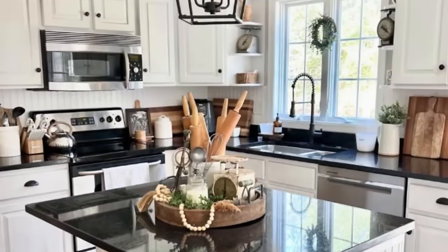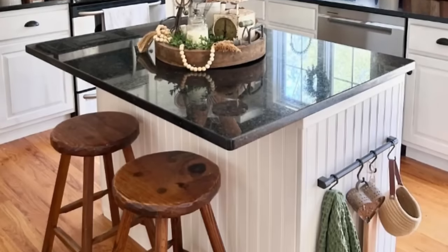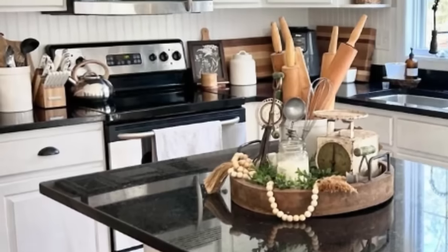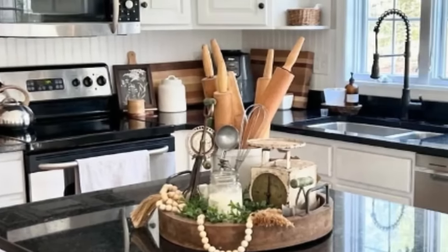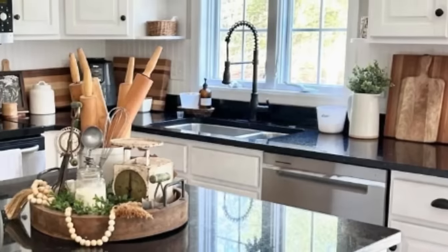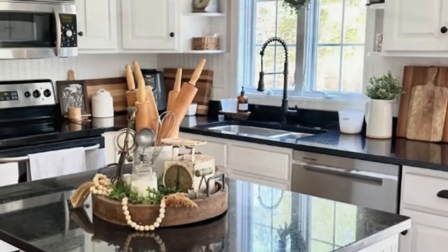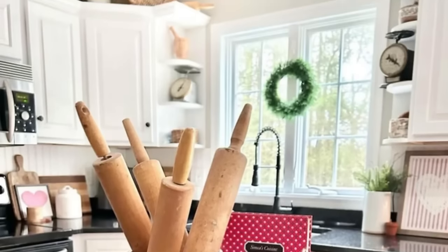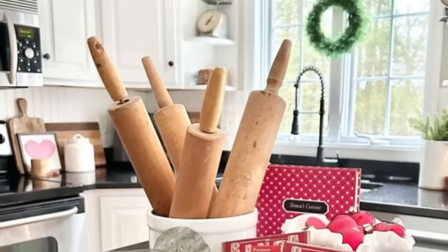In the kitchen. Wooden utensils are commonly used in cottage kitchen decoration because they exude a traditional and rustic charm that fits well with the cozy and homey atmosphere typically found in cottage kitchens. Additionally, wooden utensils are durable, functional, and versatile, making them practical choices for cooking and food preparation.